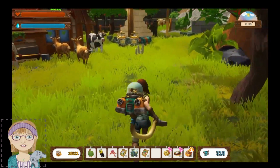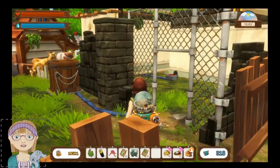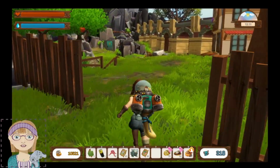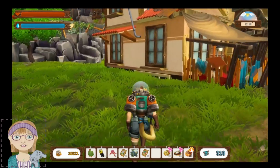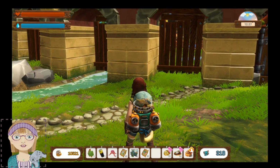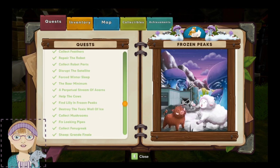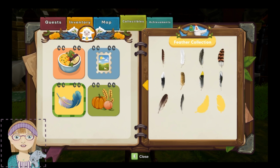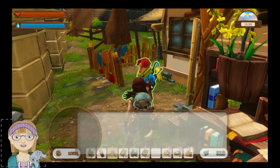Hello, cows and goats. Hello, babies. I feel like I'm rehashing old territory. Well, I guess technically I am. It's too bad that there's no NPCs to give me a clue about this. And speaking of NPCs, I just realized I don't think... Wait. No, I did collect all the feathers. Or did I? No, that's under collectibles. No, I'm missing two feathers. Okay. Maybe Rudy will tell me. No. He knows nothing.